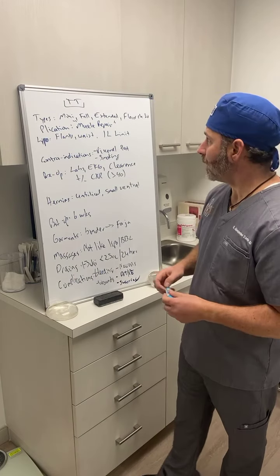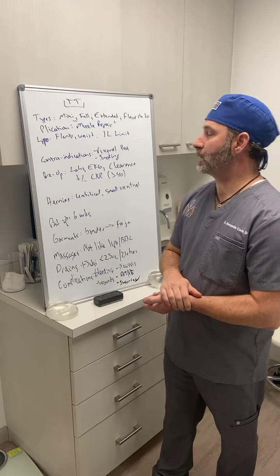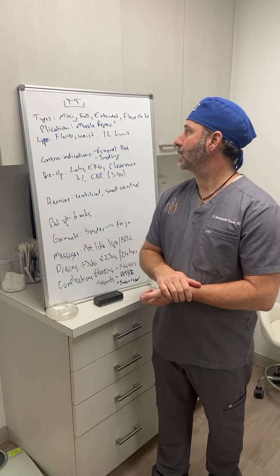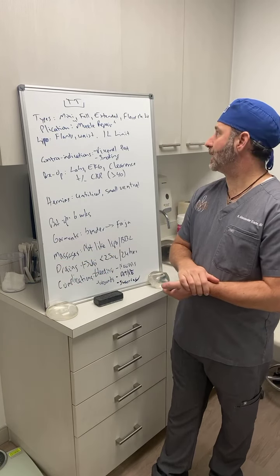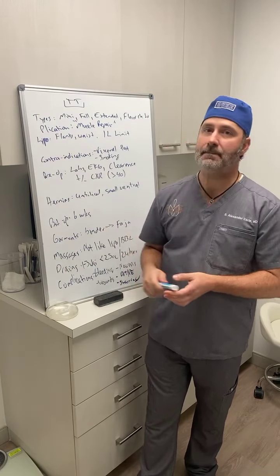Okay? All right, so getting started, there are a few different types of tummy tucks. There's your mini tummy tuck, your regular or full tummy tuck, your extended tummy tuck, and then there's what's also called the Fleur-de-lis type of tummy tuck. Of course, I put them in order from least aggressive to most aggressive. So we can start with the mini tummy tuck.